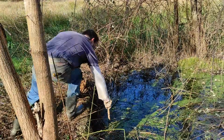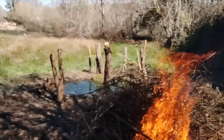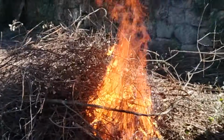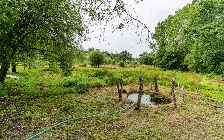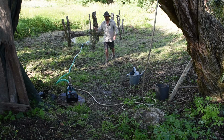The well was about 2.5 meters deep. Then the trees surrounding the well were cut shorter and the tangled mess was burnt. And today we're able to use the well for irrigation.